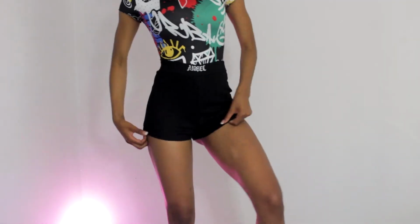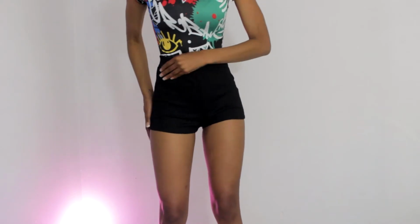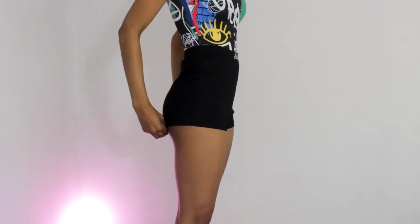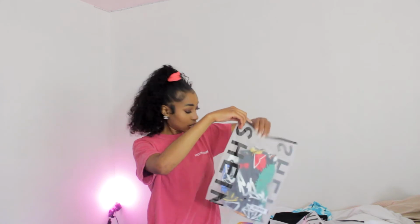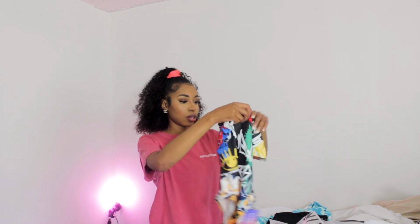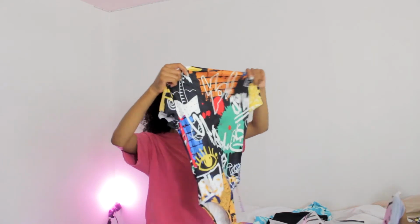Okay, you guys, so here are the shorts. They're cute. I think they're a little small. Again, if you have a ton of booty, I don't know if you could get away with these because your booty would be hanging out. I mean, that's that. So this is the shirt that I got to wear with those Angel shorts. It is almost like a turtleneck type of vibe. Hopefully it fits tight.